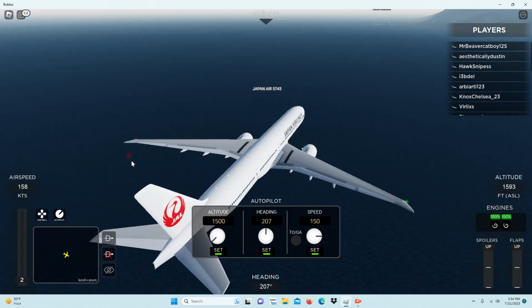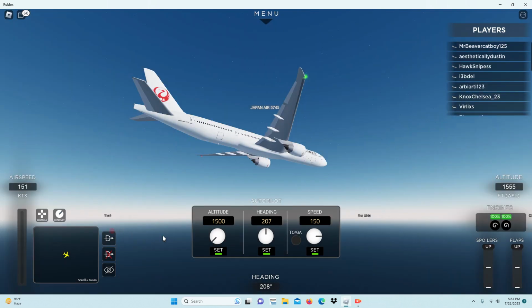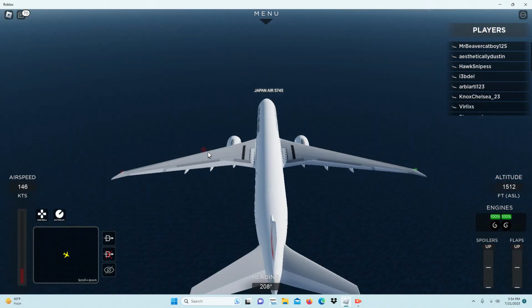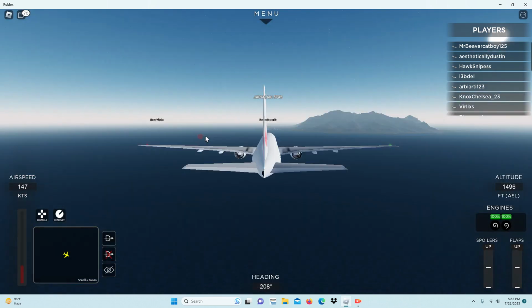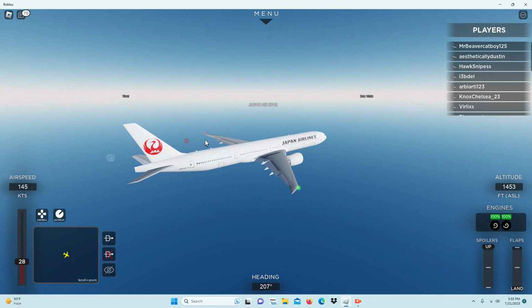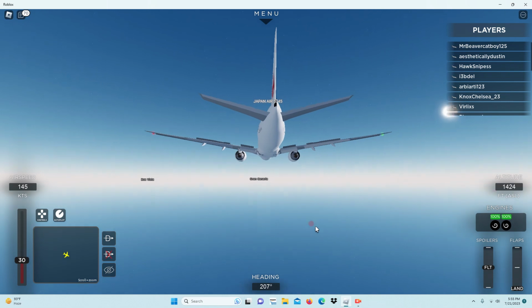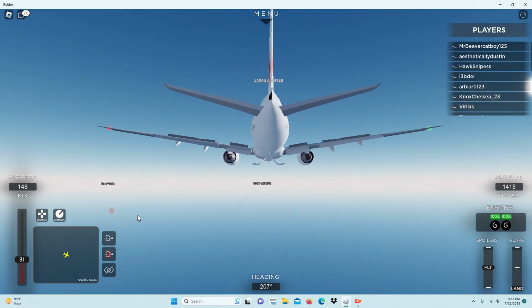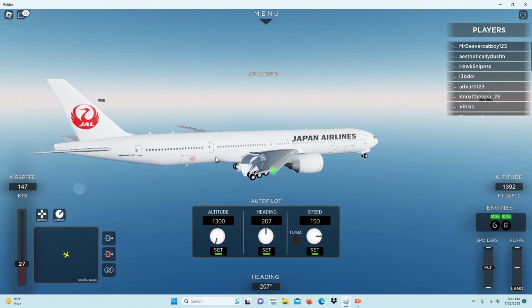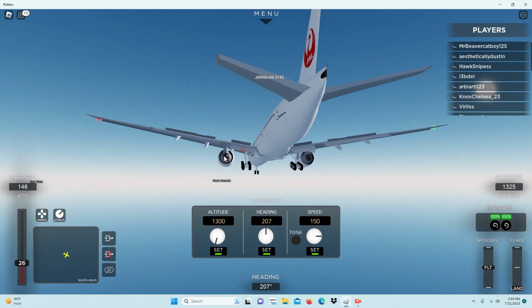Okay, 150 knots. Oh, jeez, man. This thing is so annoying with the camera. It makes it harder to fly. Alright, lights on. Flaps down. Spoilers up. Landing gear down. So we're gonna descend now to 1,300 feet. Gear down.